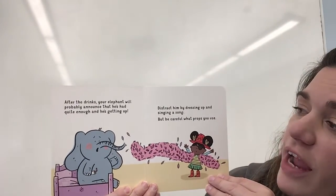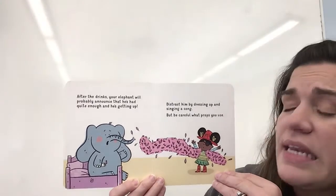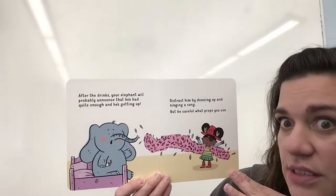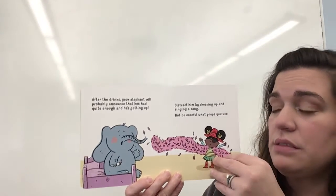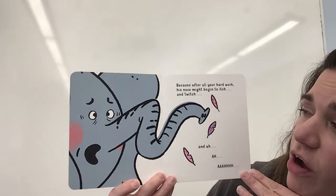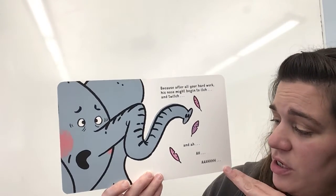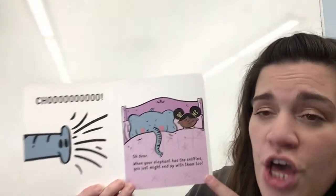After the drinks, your elephant will probably announce that he's had quite enough and he's getting up. Distract him by dressing up and singing a song. Just be careful what props you use, because after all your hard work, his nose might begin to itch and twitch and chew.